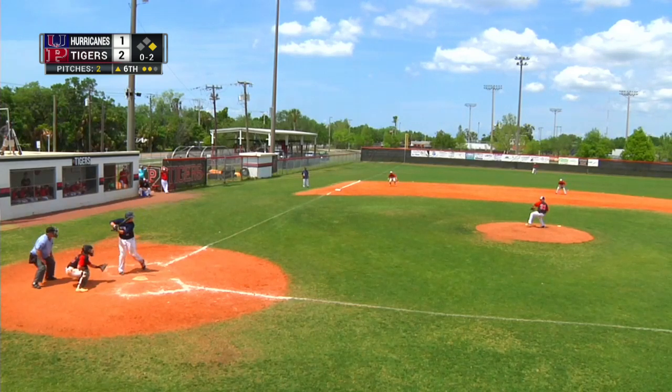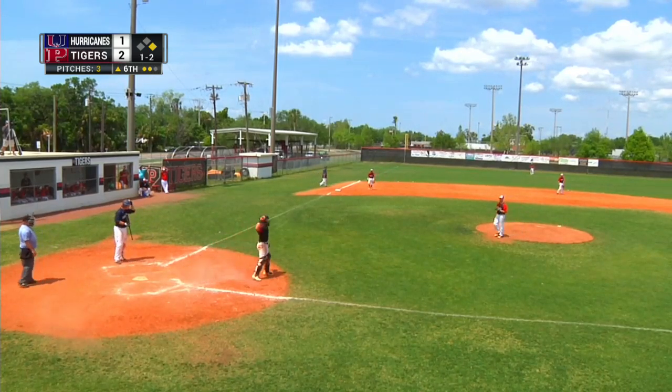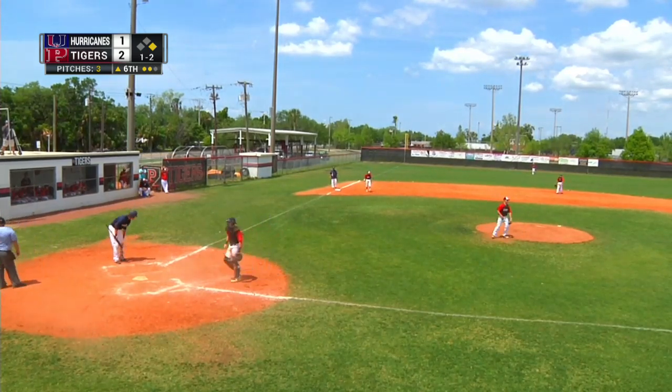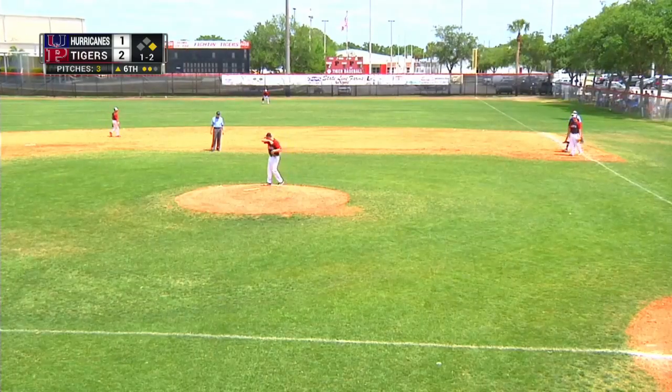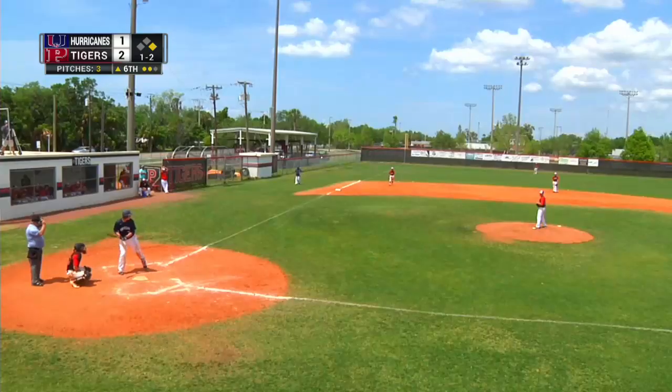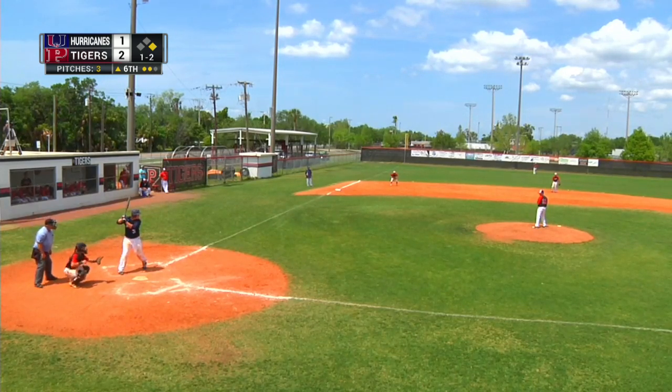Let's see if he can get the job done here. He throws a fastball outside. Ty Hooks very adroitly jumps on a low ball that was a little bit of a wild pitch, keeps it in front of him, and holds the runner on first base. I tell you what, that is exactly what you want out of a catcher, the ability to do that play on a consistent basis. And Ty Hooks, the senior, getting the job done.